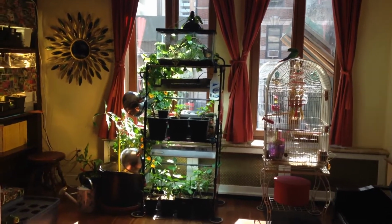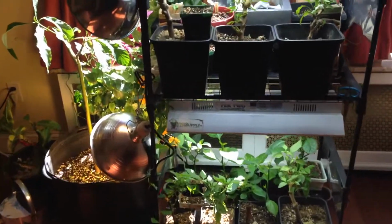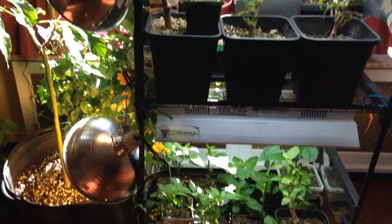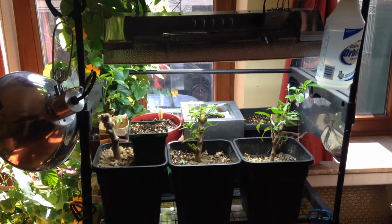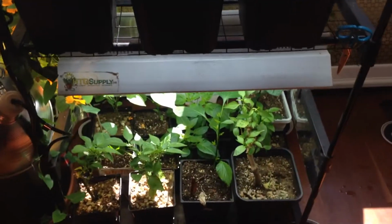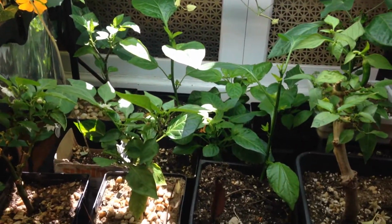So I presume this will be my last indoor garden update. It's just the start of April, but the weather is warming up beautifully. It's actually about 55 degrees outside at the moment, so I only have my heat-tolerant, very needy plants here, young plants.